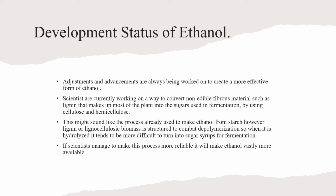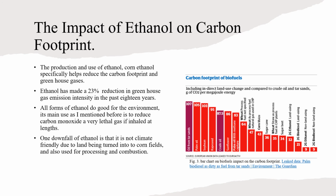Lignin makes up most of the plant's cell wall, especially as the plants age, but it is very adverse to being hydrolyzed. It's not a carbohydrate. It's not digestible. So it would be very hard to do this. So if scientists are able to, it would change the whole game.